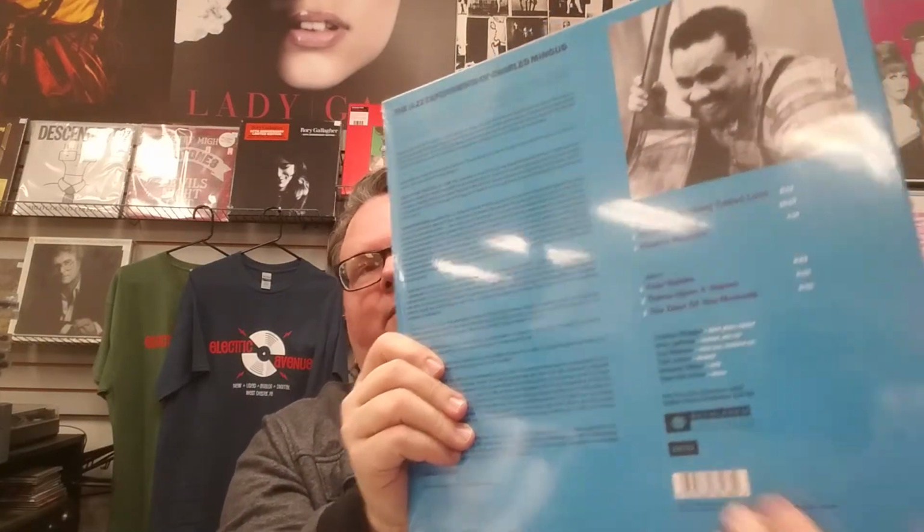Charles Mingus, this is called The Jazz Experiments of Charles Mingus. This is an older one from 1954. It's been reissued by Bethlehem Records, who is now starting to get into the reissuing scene.